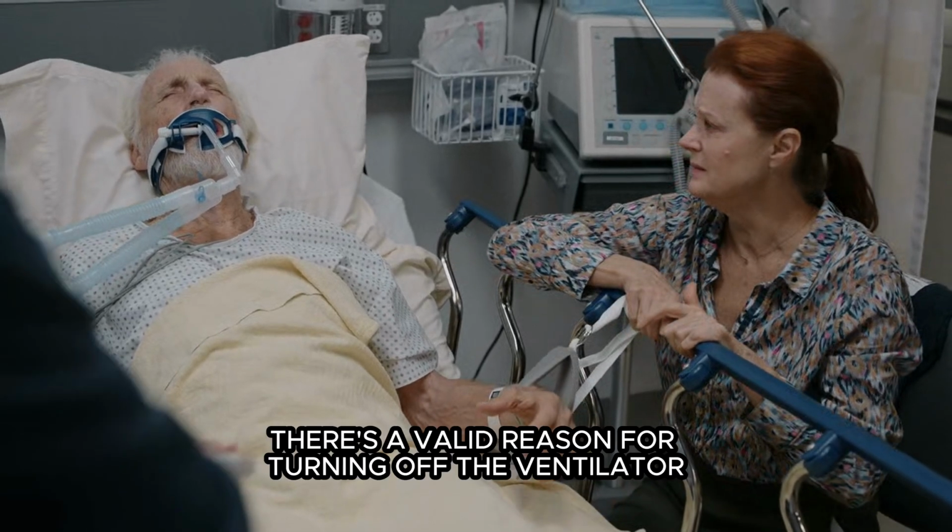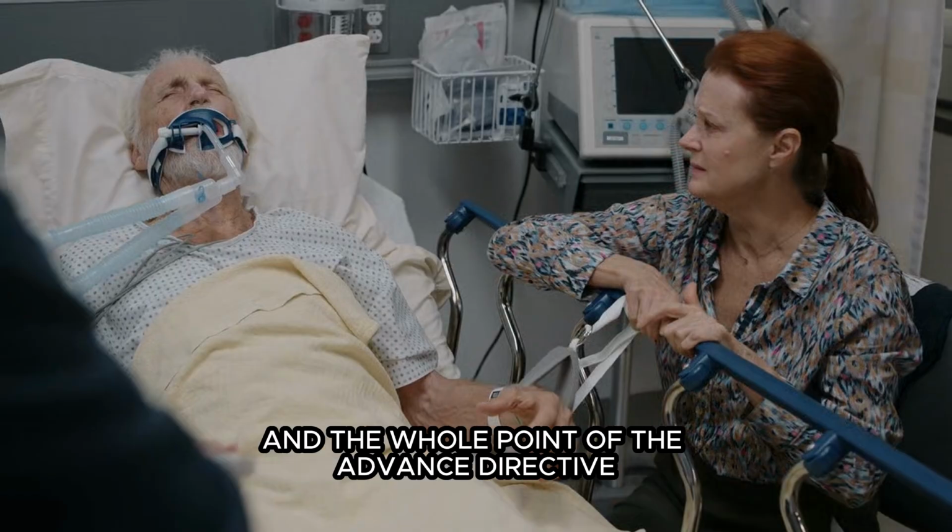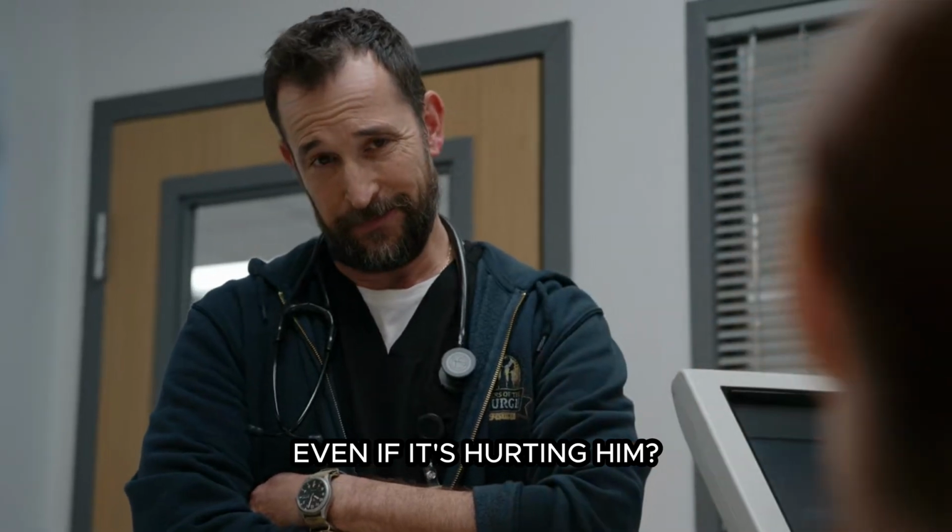There's a valid reason for turning off the ventilator here. This has already gone well against the patient's wishes, and the whole point of the advance directive was not to struggle like this at the end stage of life. Even if it's hurting him?